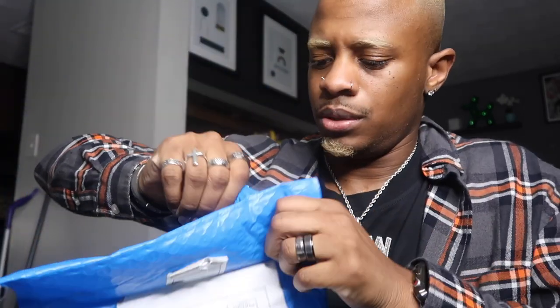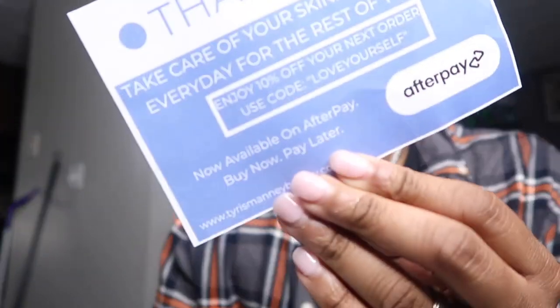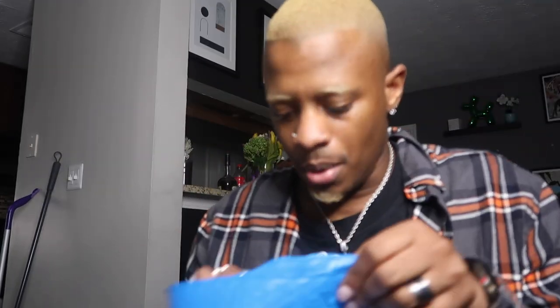Really secure. Ooh. Thank you. Take care of your skin. You'll wear it every day for the rest of your life. Makes sense. He even has Afterpay, which y'all already know I like to save, so Afterpay, Klarna, any type of app, I'm all for it. Uh-oh. Okay, so some stuff came out of the wrapper.